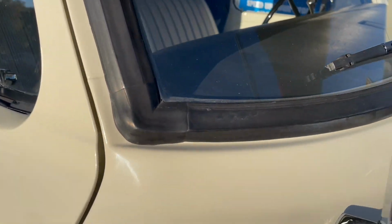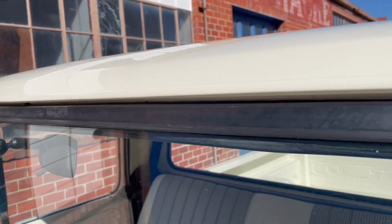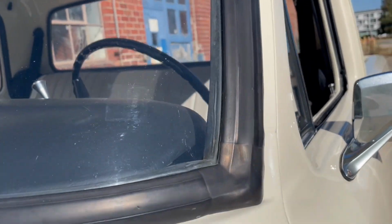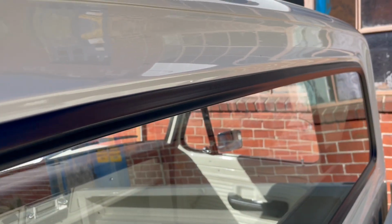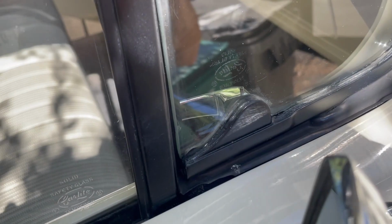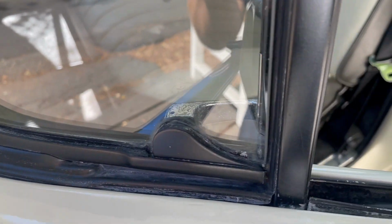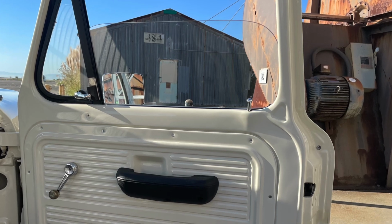The rubber is excellent. The same is true with the rear window. And the wind wings. And the doors. The glass is good. There are two notable imperfections on the windshield. The first is this scratch from the wiper on the passenger side, and this rock chip above it. Door panels and hinges are great.